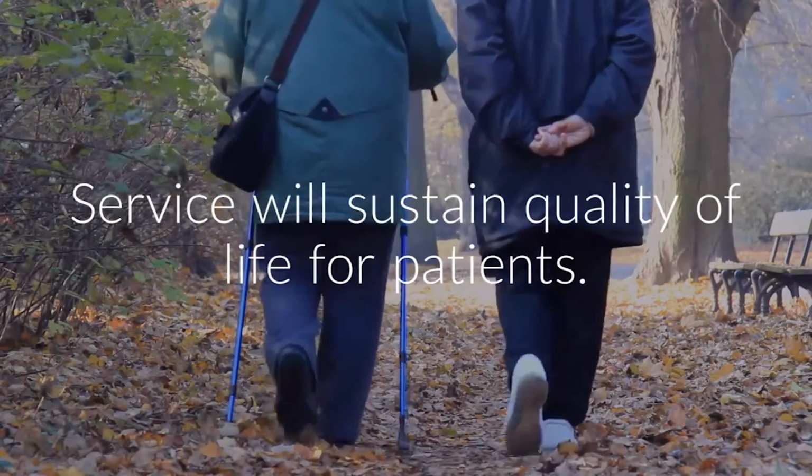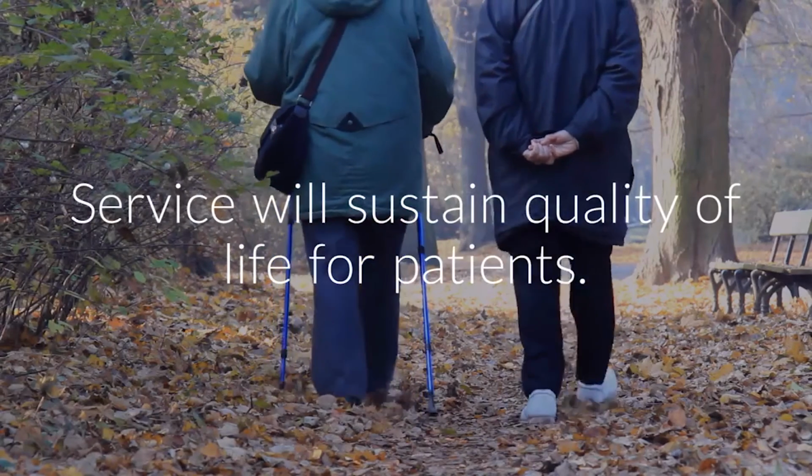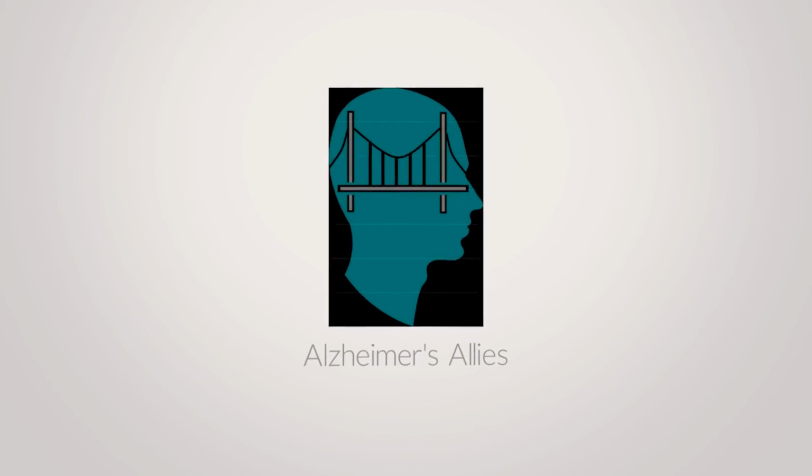We aim to improve the quality of life in our patients by slowing their transition into a care setting, and that is Alzheimer's Allies.